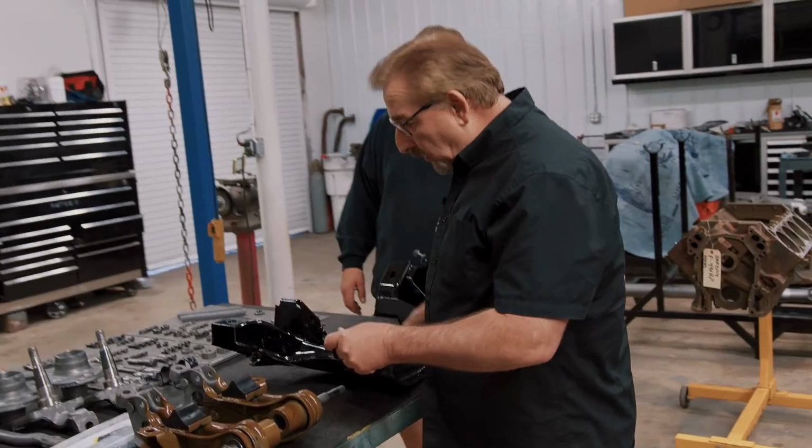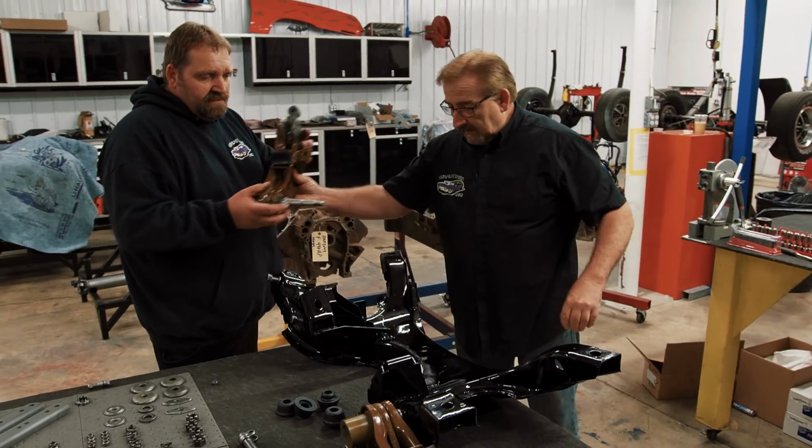We're gonna put the lower control arms in first. This guy. Go ahead and slide your other side in there. Put that shaft in the hole.